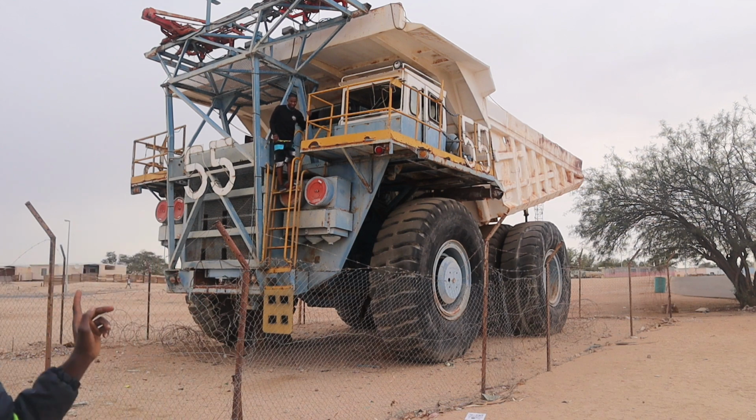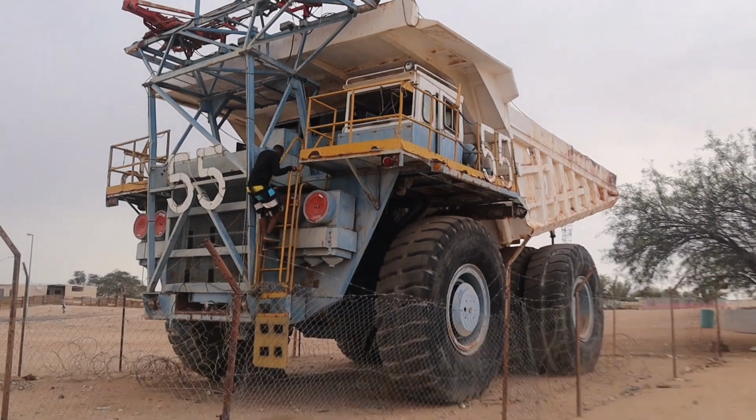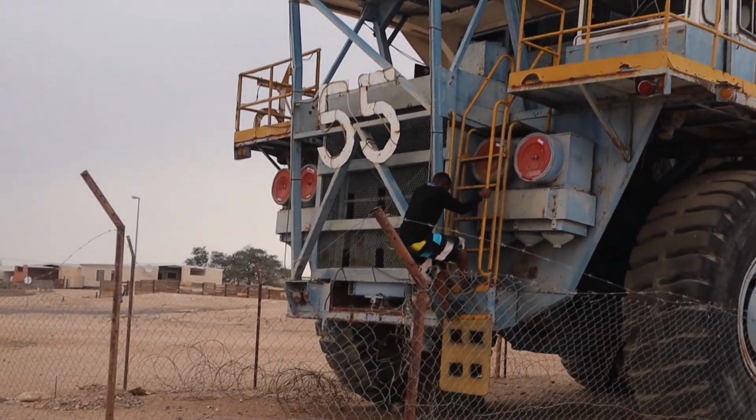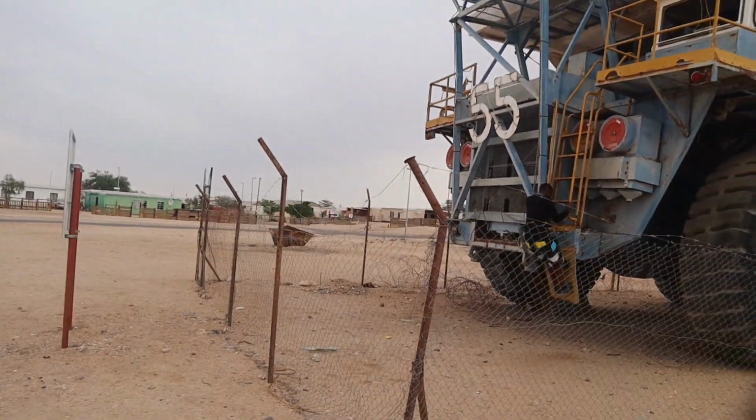Can you hear me or can you see him? I don't know if anyone can see. That's a guy who is standing. We are going to talk to him and see what he said to us. This is the largest truck on earth.